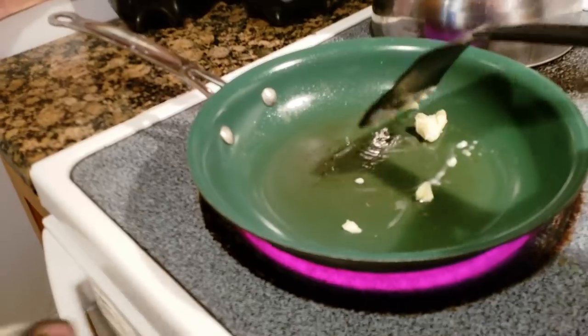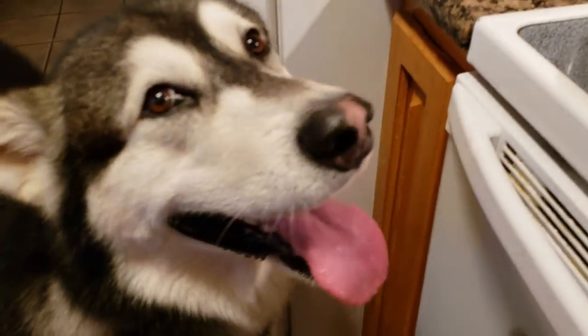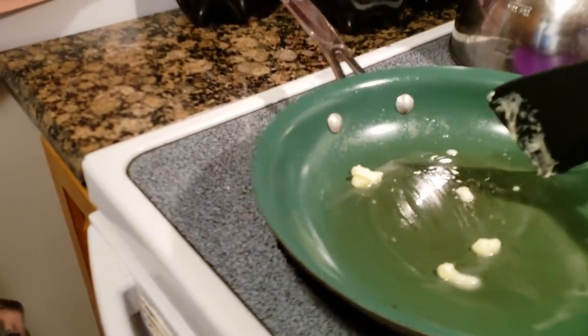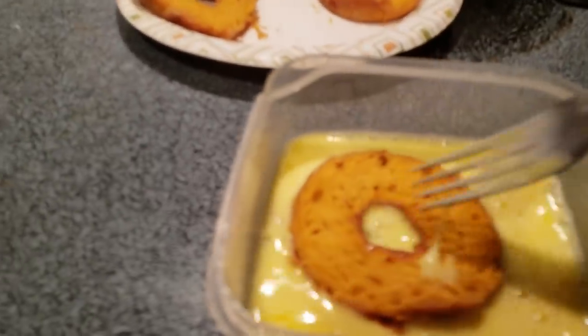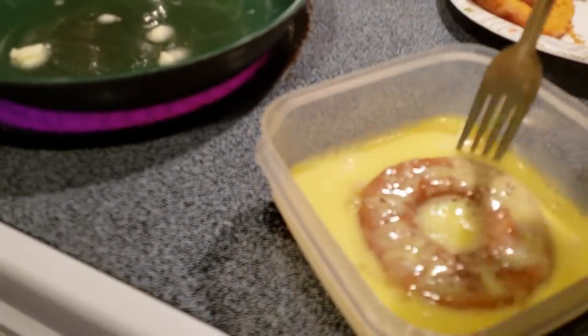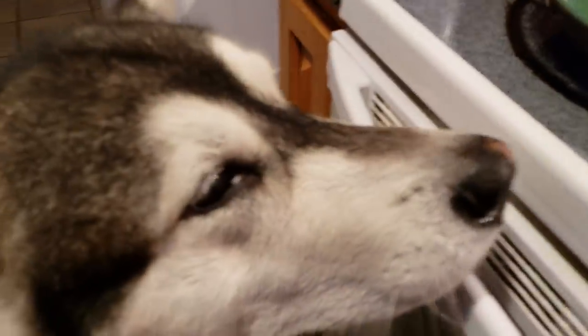Okay, gotta melt our butter. Get back. Oh, yeah. Good stuff. Got our butter melted. Take our pumpkin donut. Put it in our egg. Put it in our egg mixture. And then put that in the pan. Oh, good stuff.